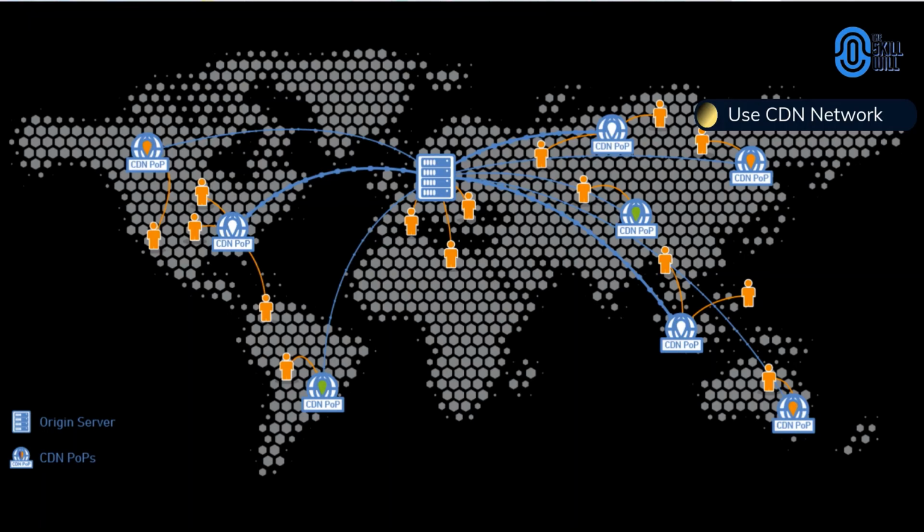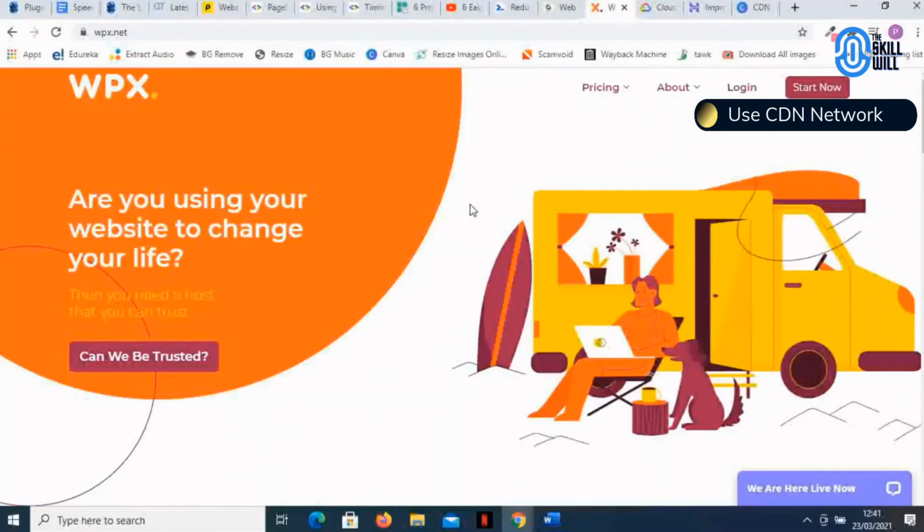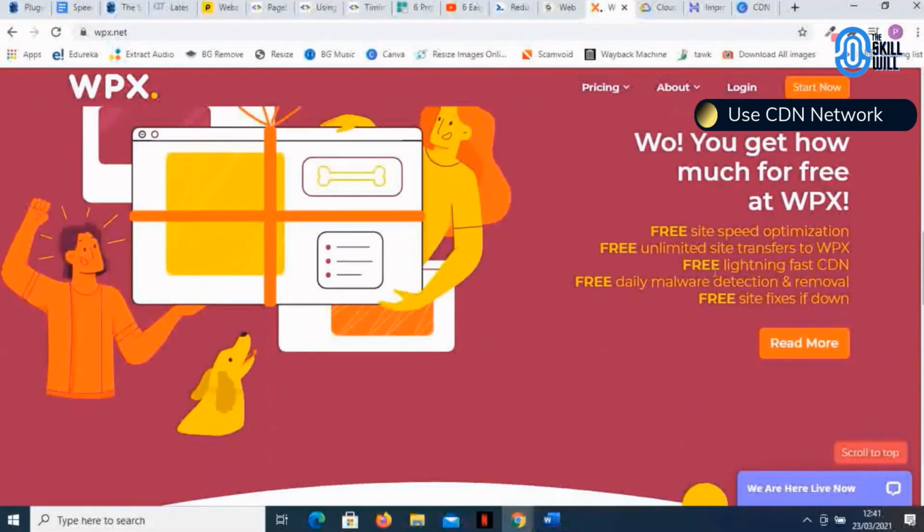A CDN network is where the servers are in various different countries, and a replica of your website is stored on those local servers. For example, if a person is accessing the website from India, a server near India will provide the details of your website and not the actual server which is, say, placed in the US. So it minimizes the physical distance between the customer location and the server. A lot of hosting providers like SiteGround and WPX hosting offer this. For WPX, you will see here it is also mentioned: free lightning fast CDN.